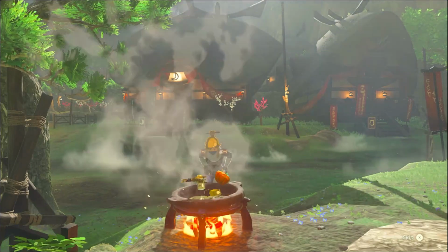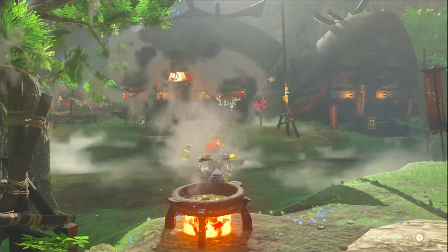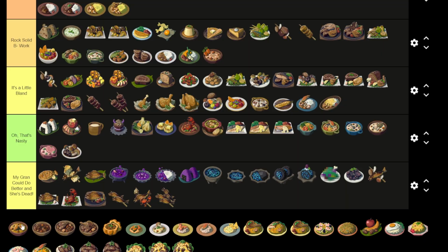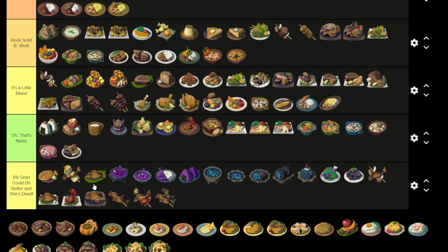Pumpkin stew I've never had. The only thing I can think of is it's probably too sweet, but it probably isn't too sweet. I just am imagining that. So I think I'm just gonna put it with its friend in the carrot stew in B-. That's fine. Pumpkin stew feels like it belongs there.